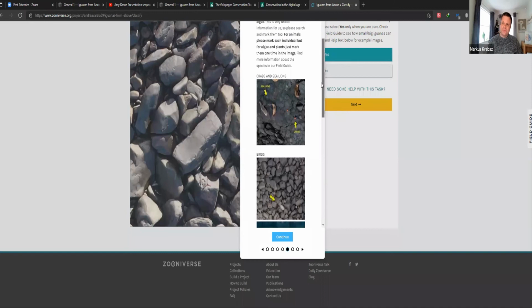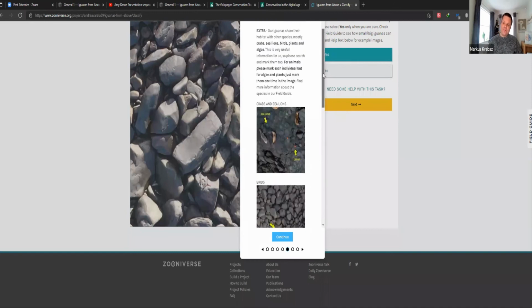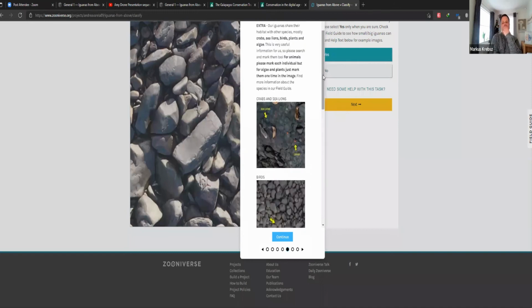So there are, I guess, additional benefits, and one area we haven't covered yet, but I think you talk on your webpage a little bit also about machine learning. Now, when I looked at some of these pictures to classify iguanas, I found it quite challenging.